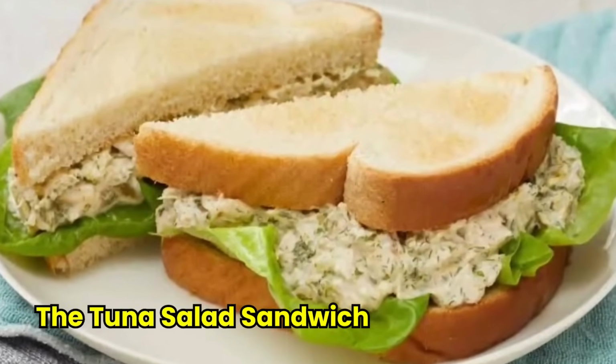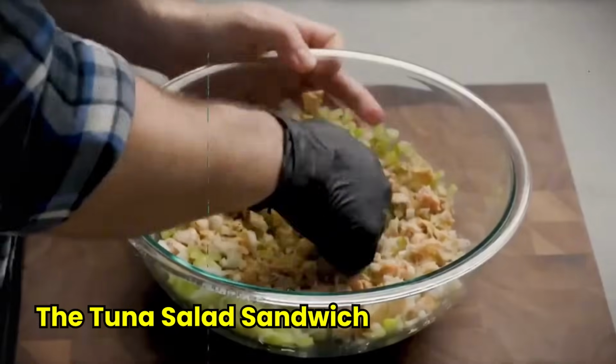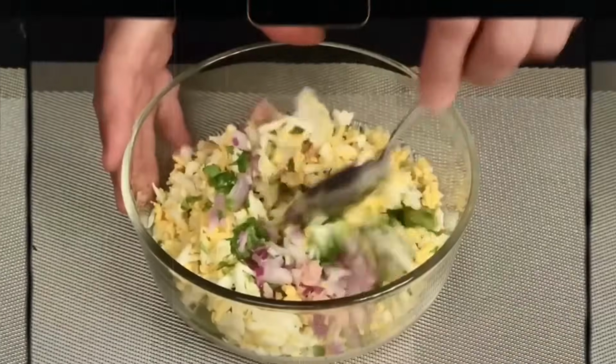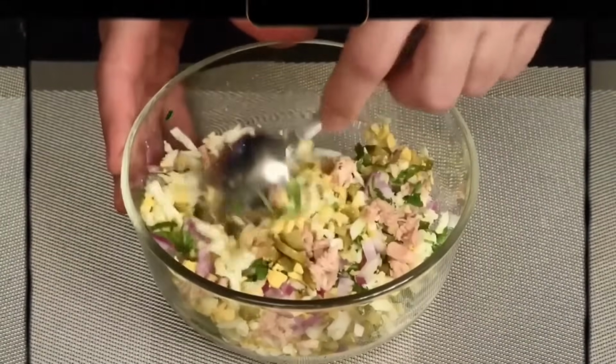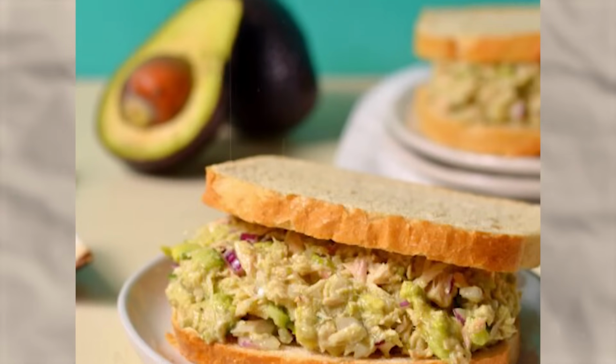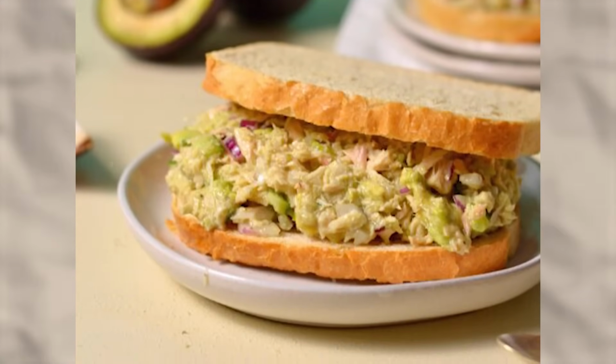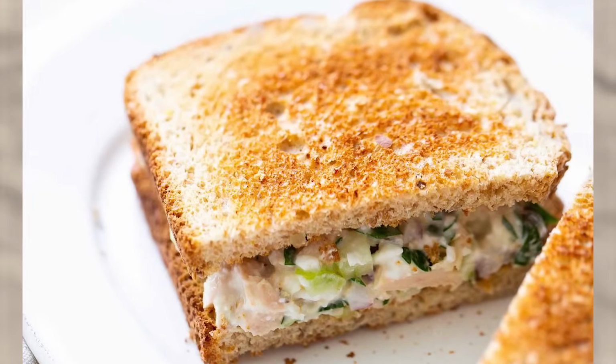The Tuna Salad Sandwich. When canned tuna became widely available in the early 20th century, it changed the game for budget-conscious eaters. Mixed with mayonnaise and sometimes finely chopped celery or onion, tuna salad turned a small amount of protein into enough to make several sandwiches.